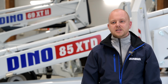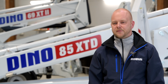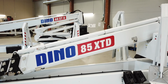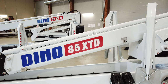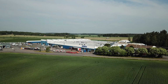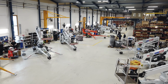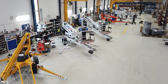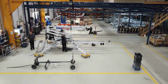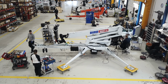Today, I'm presenting to you our towable aerial lifts, the Dino 69XT2 and the 85XTD. Both models have a long and successful history in the rental fleets globally, and our customers have found them extremely reliable and versatile. Here in Finland, we at Dinolift pride ourselves for having a high degree of in-house production, which means that we can help our customers maximize their fleet uptime. Having the whole production in our own hands allows us to always serve our customers fast and efficiently.